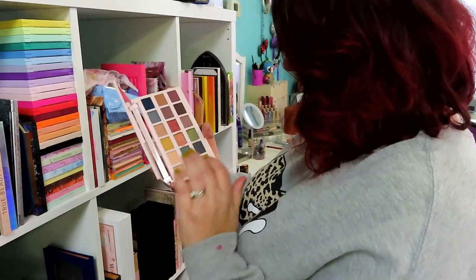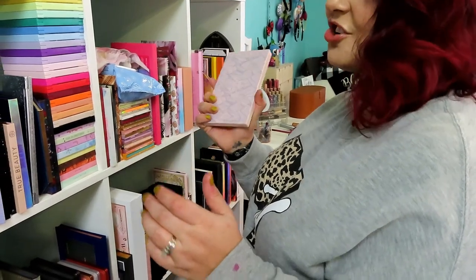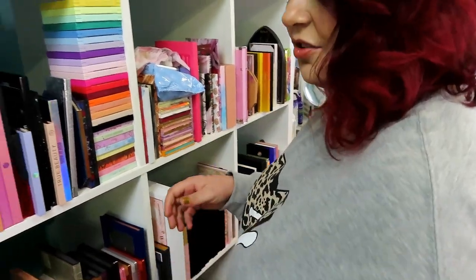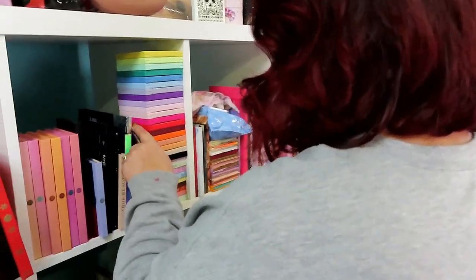This is the Ciate London, the Editor palette. This is pretty much mainly all shimmers. It came in a BoxyCharm. I've never actually used it. I think that's going to be a get rid of, because I don't think I'll ever use it.